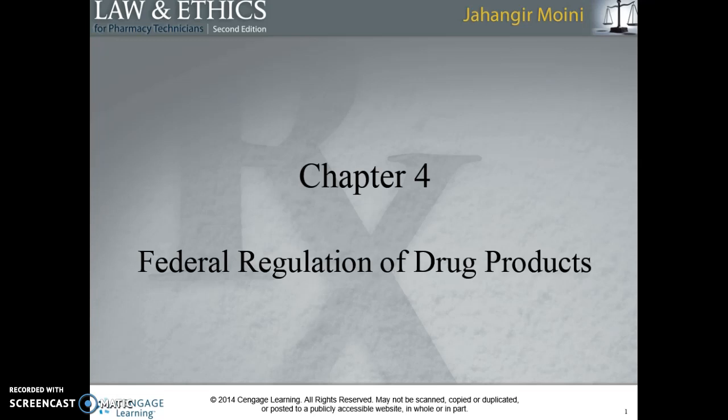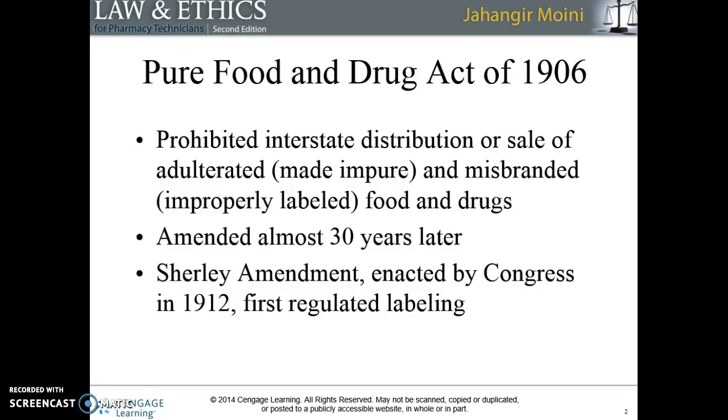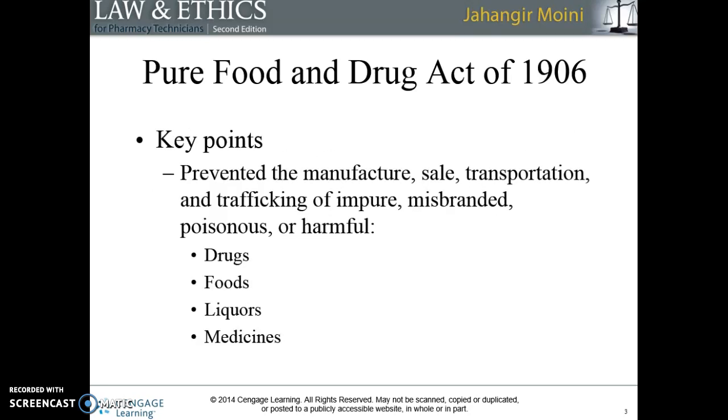So that's where we start, with the Pure Food and Drug Act of 1906. It did several different things, but it prohibited distribution or sale of misbranded, impure, and improperly labeled food and drugs. What that really means is you could not sell something if you knew that it didn't do what it was supposed to do. This applied to drugs, food, liquors, medicine, all of those different types of things. So you couldn't just say this is going to cure whatever if it didn't. That was the very first step in getting to the point where we are today.